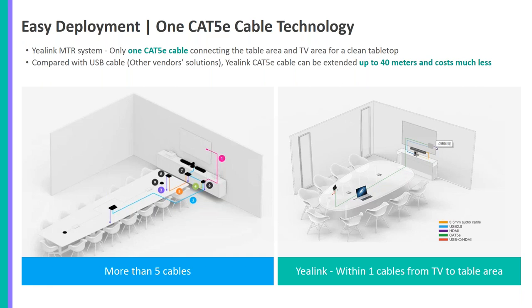one cable is required from the TV and the table to connect with the touch console. The CAT5E cable can be extended up to 40 meters. The touch console supports PoE and doesn't require an additional power adapter.